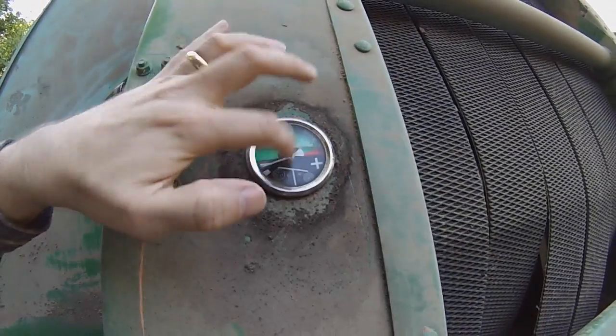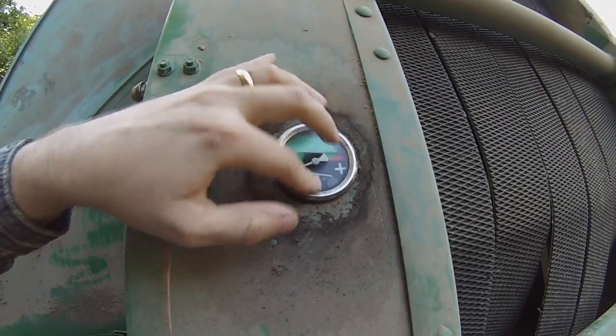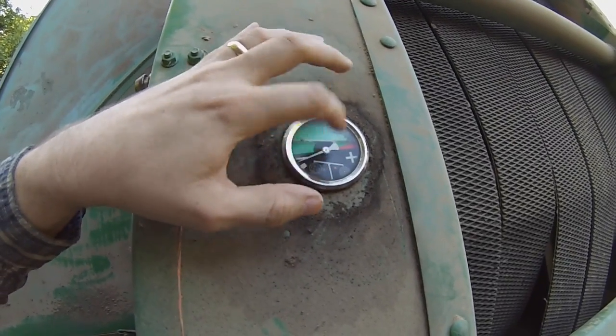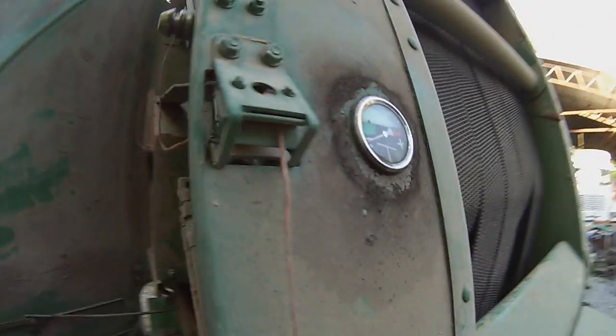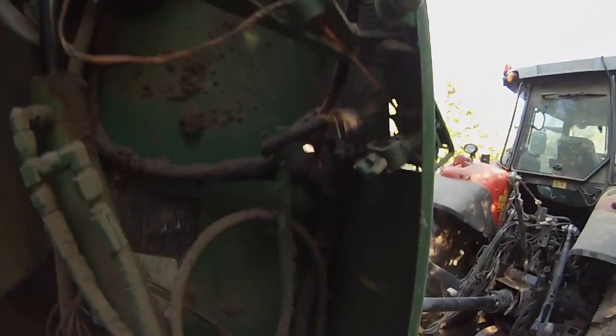with the exception of my pressure gauge here. I think it's leaking the fluid. It's an oil bath gauge here. Looks like it's leaking the fluid out around that gauge. It still works. I just keep an eye on that.